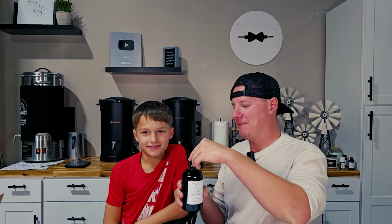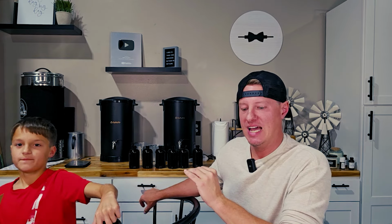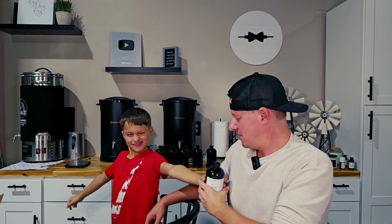Yes. Okay, this one is called the Risky Christmas. We called it that for a few reasons. It does kind of signify almost like a Christmas punch or cider or a cocktail. So it's a fragrance that you'd kind of smell like if you were at a Christmas party. So that's part of where we get Risky Christmas. But it's also risky because it's not your typical Christmas scent. It's not just in your face pine, in your face peppermint, or in your face sugar cookie. It is a little bit risky.